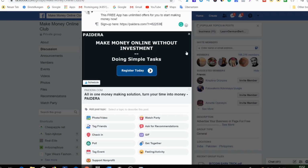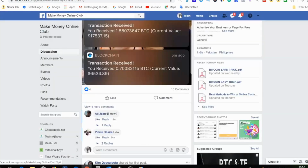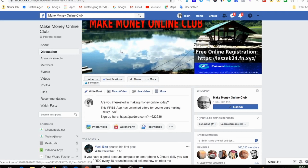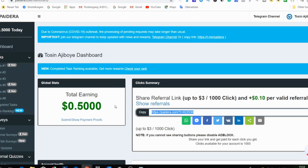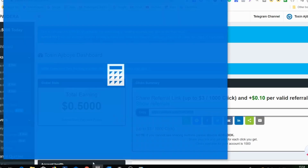You can do this several times. If I were you, I would join as many groups as possible, to make the possibility of getting more clicks on your referral link high. You want to go to Facebook and join as many groups as possible to start doing this. So this is how to do it, guys, and this is how to earn with this platform.